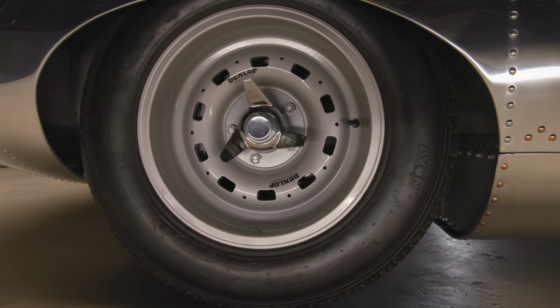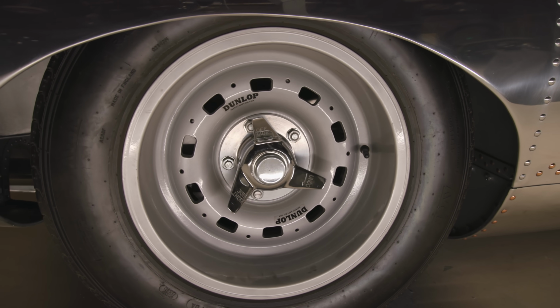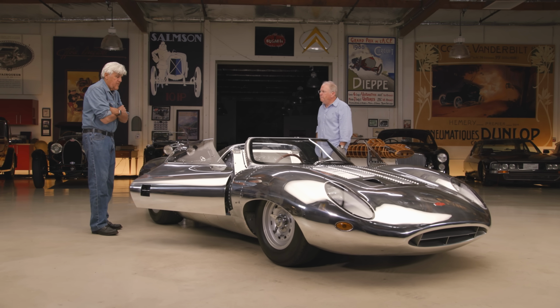How many quarts of oil? I think it took about 13. Well, yeah, that's about right, that's what the road car was too. I don't know why I thought it'd be like 26 or something. And of course, the legendary disc brakes all the way around, which Jaguar was known for. And those were 15 years old by the time this thing came out, right? Yeah, so that's a given.